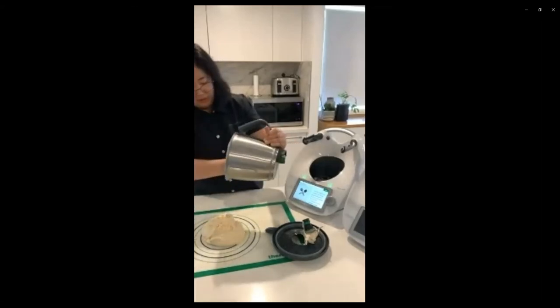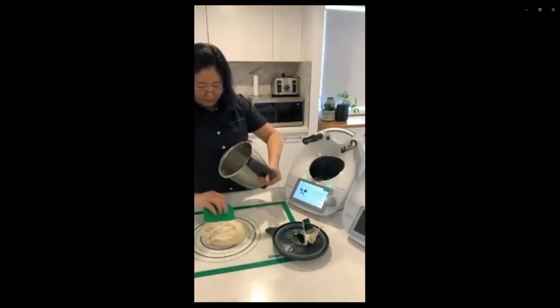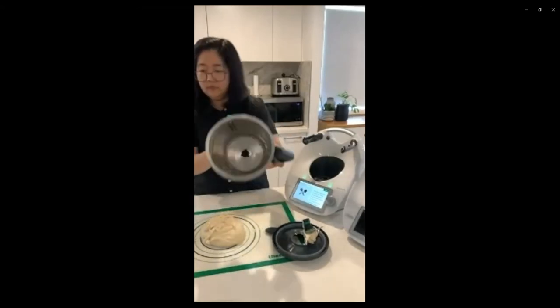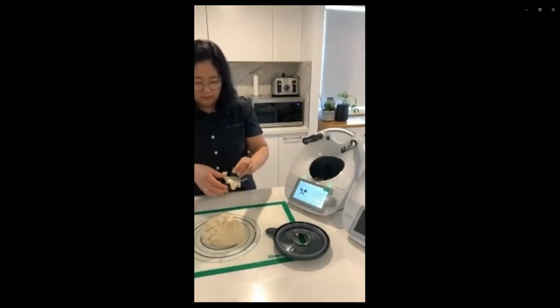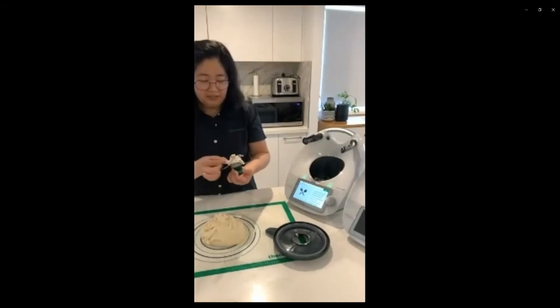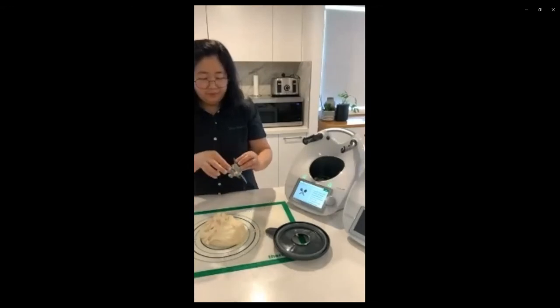I like the scraper very much. It's very flexible, so you're able to get all the dough from your bowl out. It's easier than using a spatula or something to get the dough from the bowl. And I'll just use my fingers to take this out from the blade. Just be careful if you're doing this. You don't have to do this, I just want to get all the last bits of dough. That's just me. Be careful because the blades can be really sharp, especially if they're new. All right, I think that should be good enough.